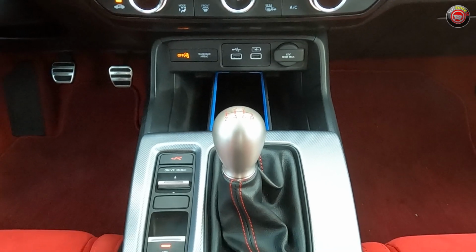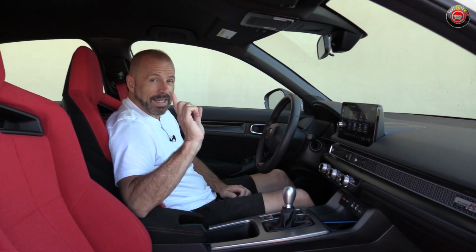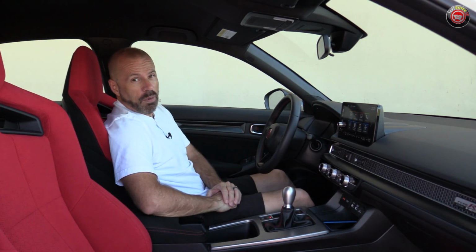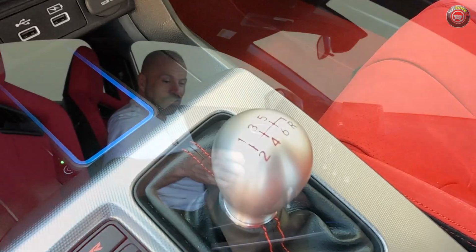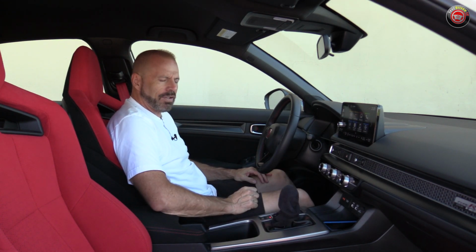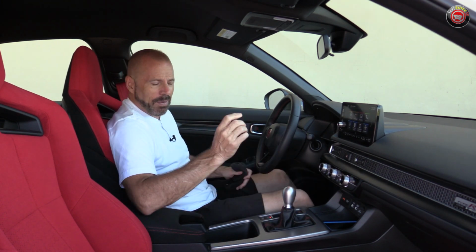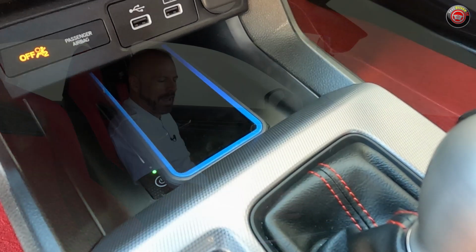Now back here, this is the shifter, aluminum shifter. Now this is the real deal, real metal. And I'll tell you, when this is parked on a hot day, woo, that will burn your hand. And so this week, I've taken an old sock and I put a condom on that thing so that I don't get burned. I take it off and then I can drive it around, but when I park it in the sun, that sock goes back over the top of that thing.